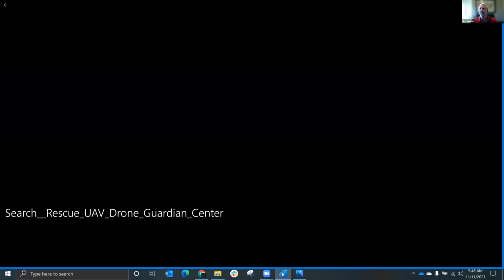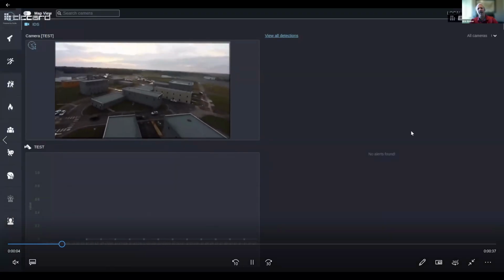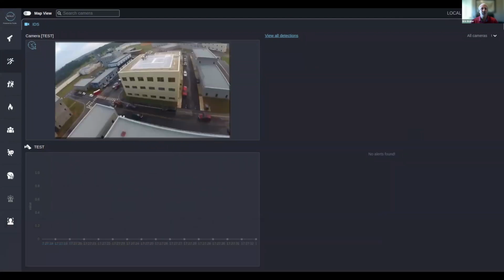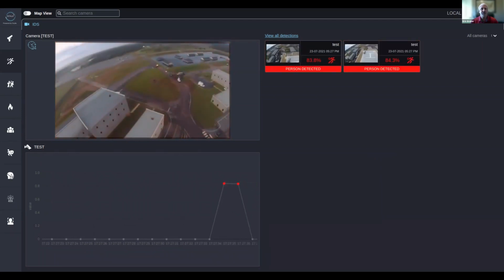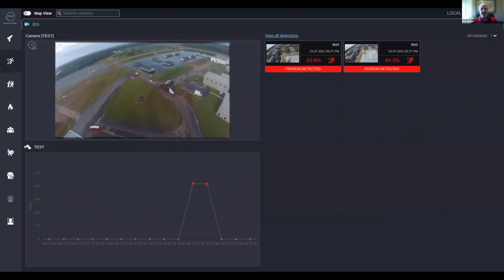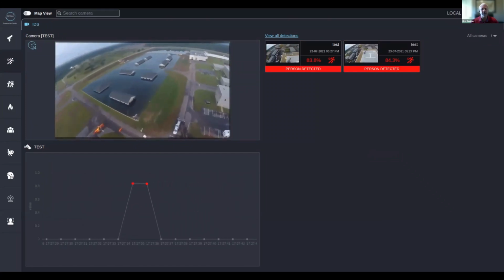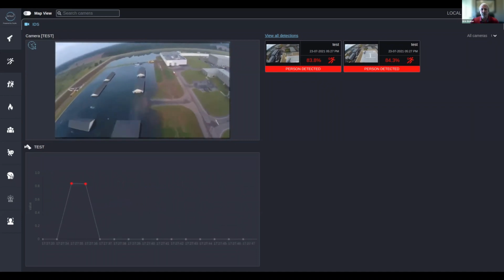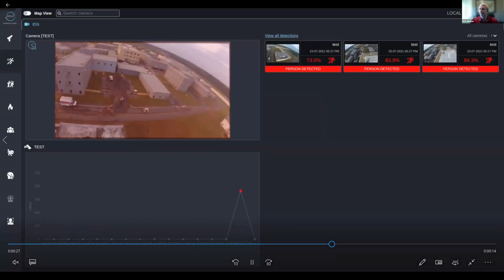Here's an example of Scylla working on a drone with a moving background. We're going to do intruder detection. So we're going to identify humans out in real time. Drones that are on patrols can identify humans, and specifically humans with guns. If you have the right cameras that have the resolution to see, a 4K or an 8K camera, then we can identify those as the drones are patrolling.